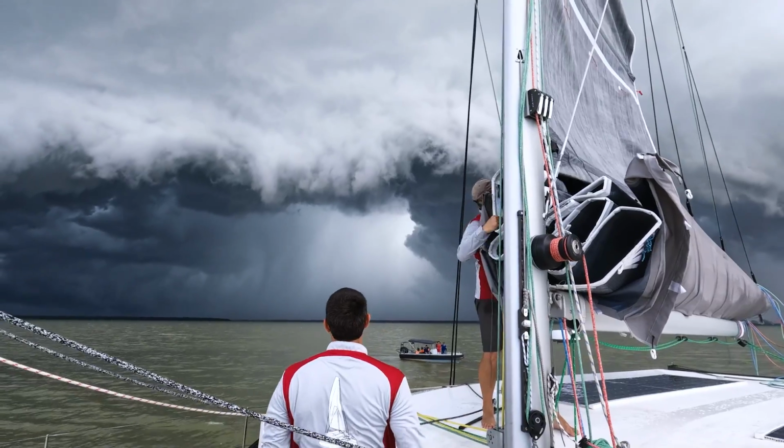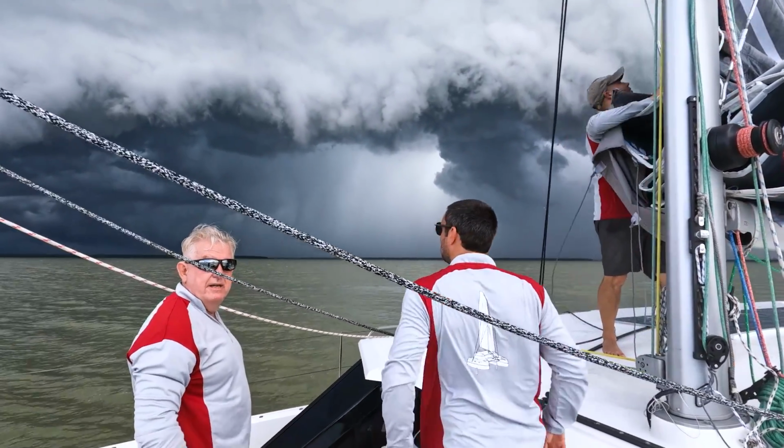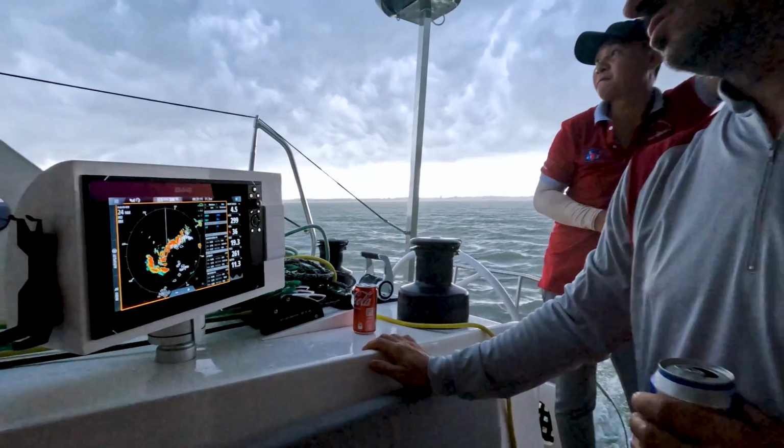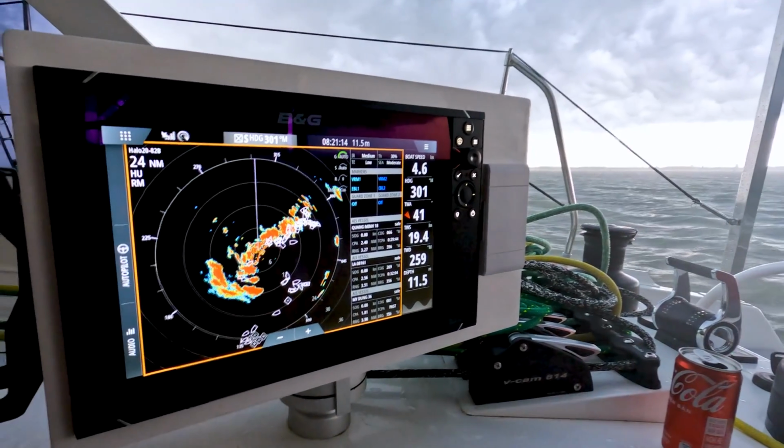Wow, that's gnarly. Remember I said before, if it circles us, then we know it's starting to get real. So far the winds haven't gusted up to what I thought they would be seeing the storm. We're getting a little bit of rain right now, but let's go check the radar. We'll be through it quick.